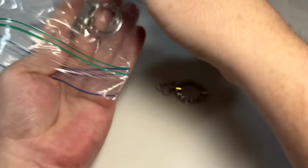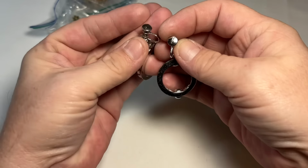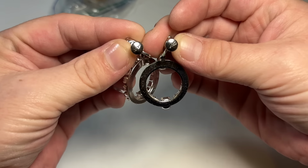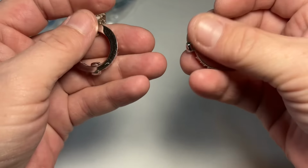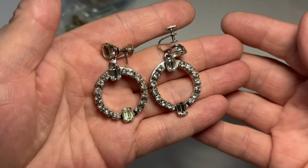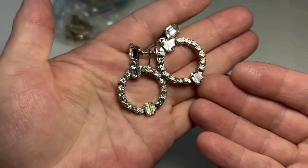What I see so far. Let's see. Oh, I'm surprised again. That's Coro. You guys can see that? These smooth backs. I mean, this feels rhodium plated. Dana, if you're watching or when you watch, let me know if Coro is rhodium plated or not, because they sure feel it. Those are really nice. Really, really nice.